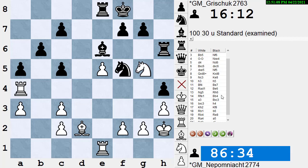Some people read the first 3 editions of Jeremy Silman's How to Reassess Your Chess, and the 4th edition really is a complete rewrite, and it's a much better book, I think, where it really talks about all types of imbalances.